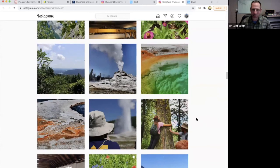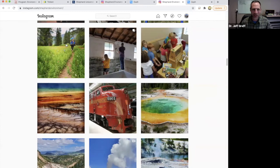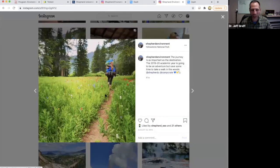I gotta show you, here's some hot springs. And this is just one of my favorite pictures ever. There's this alpine meadow at the end of July and just wildflowers galore. And here's one of our students who just graduated walking off into the wilderness. If you knew this student, you would realize that sort of encapsulates her life. She's a really cool person.